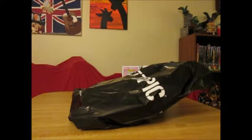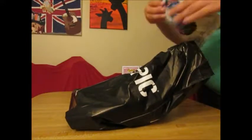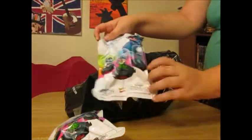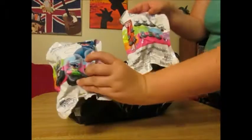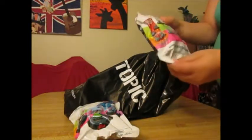Alright, so we are going to show you some blind bags that we got at Hot Topic, because what is Hot Topic without a few blind bags? Ta-da! We have the Stitch domes. We bought the Lilo and Stitch domes. We bought 2 of them. Yep, so let's open the first one, and then I'll open the second one, and we'll see what we've got.